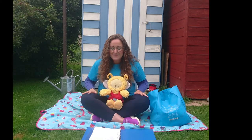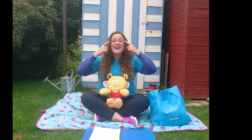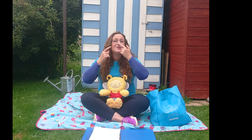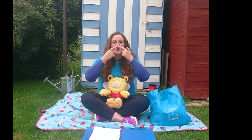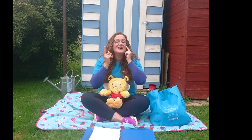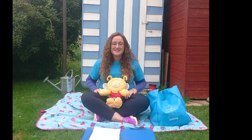Week 21! Let's start with eyes, nose, cheeky, cheeky, chin. One, two, three. Eyes, nose, cheeky, cheeky, chin. Cheeky, cheeky, chin, nose, eyes. One more time. Eyes, nose, cheeky, cheeky, chin. Cheeky, cheeky, chin, nose, eyes.